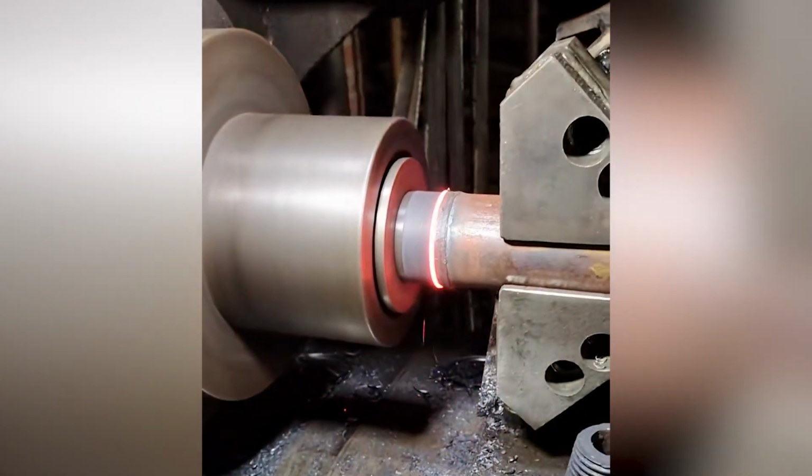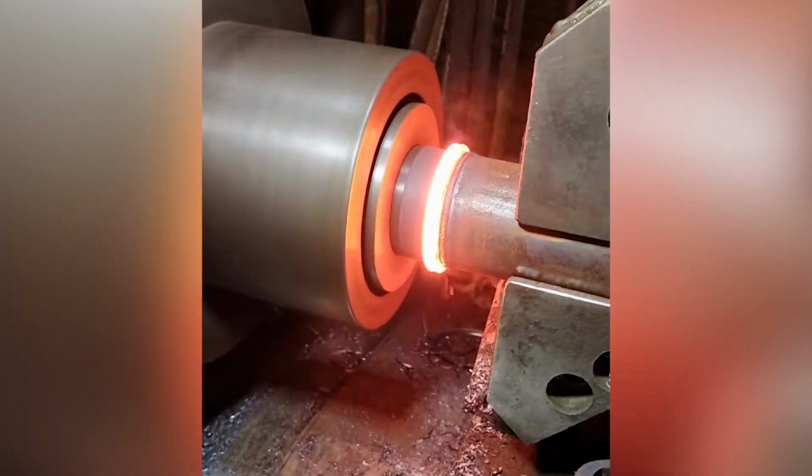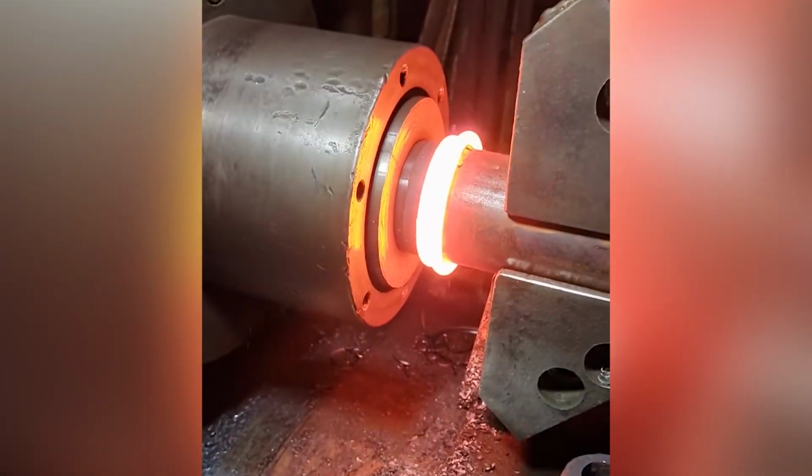The purpose of a ball bearing is to reduce rotational friction and support radial and axial loads, but watching them being made is simply mesmerizing.